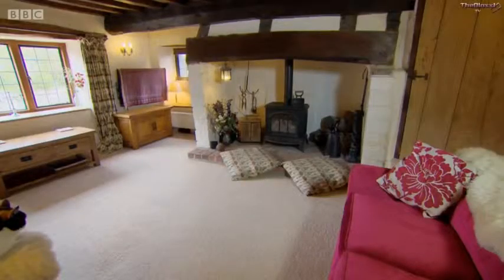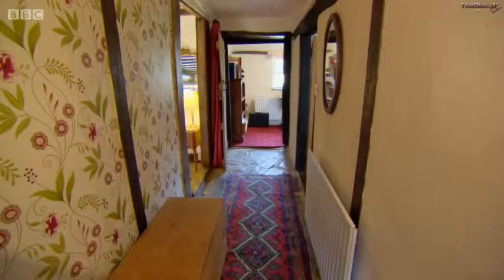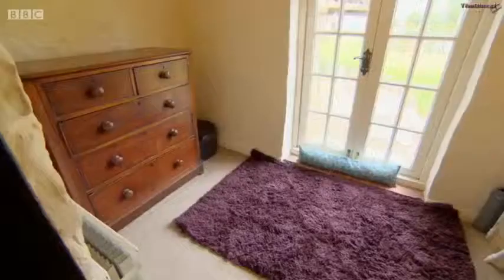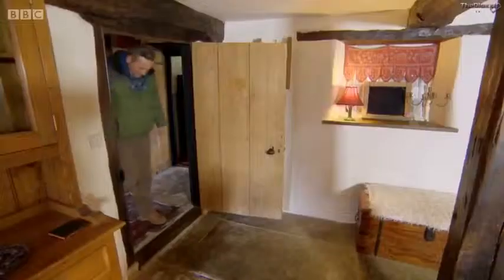In this main reception room, there's also a staircase that leads directly into the master bedroom, which is one of 2 staircases. But we're going to continue our tour of the ground floor, where there's 2 separate study areas, one of which has double patio doors out to the back garden. Up next, though, is the dining room.